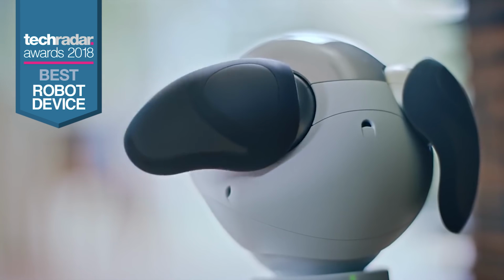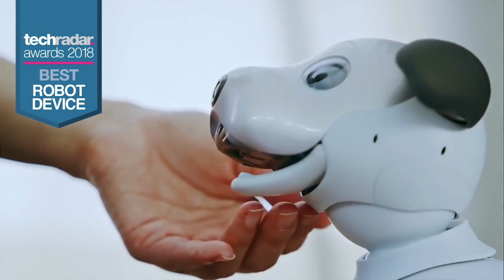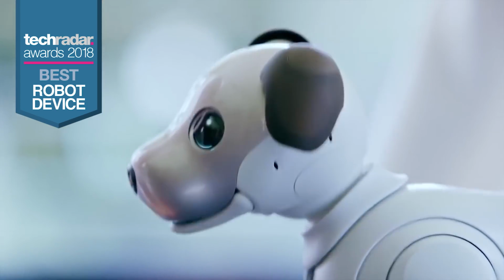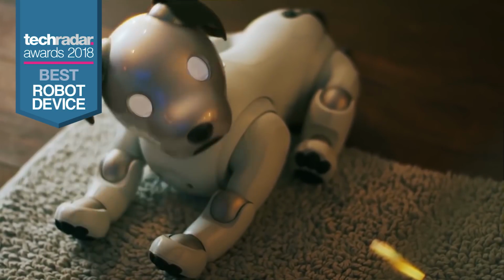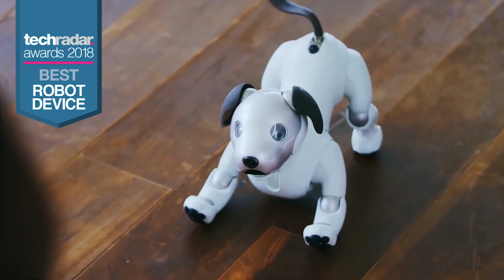As for best robot device, this is the Aibo. This adorable little robotic pooch has sensors all over so that it knows how you play with it, and then it can get to know you. It's got cameras, it's got a SIM card slot, but more than anything, those OLED eyes just look super cute. You're gonna fall in love with it, but it's not gonna be cheap. Around 2,000 bucks if you get pet insurance for it. Yep, I did just say pet insurance.